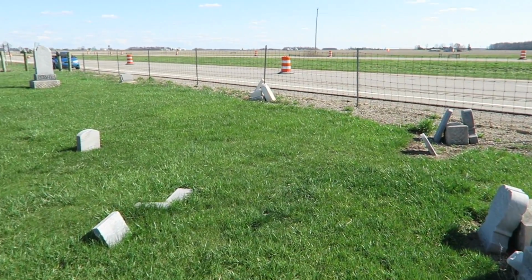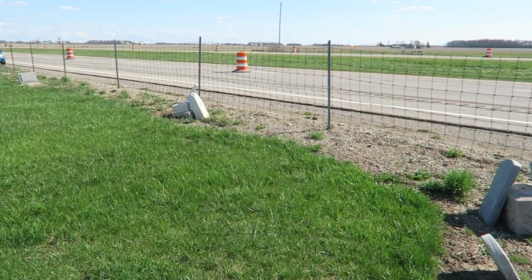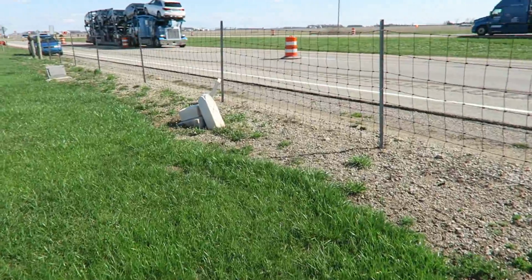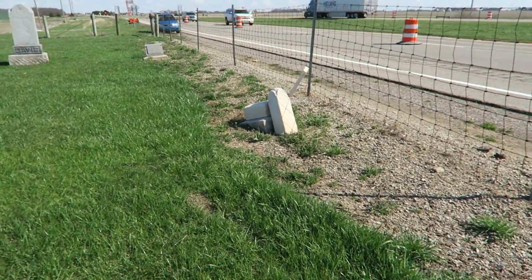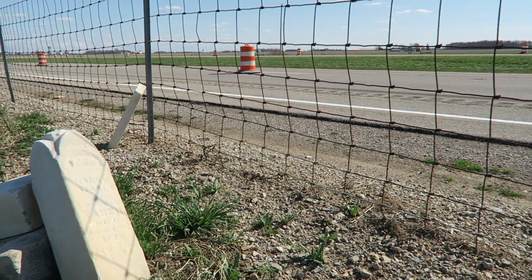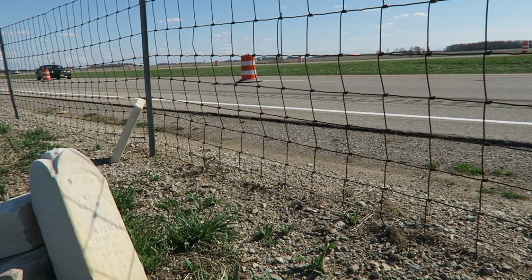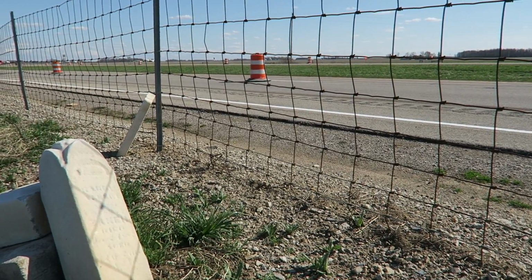And you can see just how close the highway runs. It's actually nice that there's some construction going on right now, because otherwise the traffic would be only a mere feet away, with the edge of the highway here being about 5 or 6 feet away from the fence.